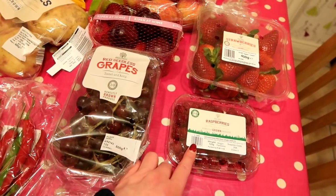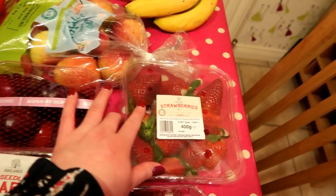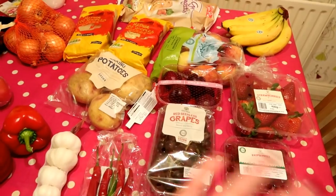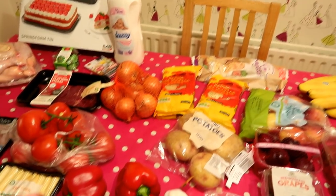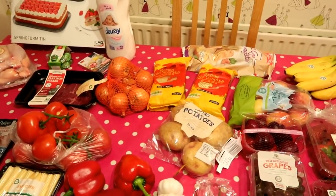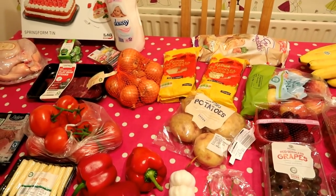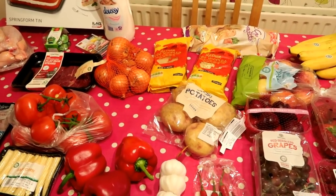Then usual grapes, I think they were 1.59. Raspberries, they probably would have been over, no, they were 1.79 for that size. These strawberries, £2.50. I may use some of those on the, no, I won't use them on the pavlova. They're all for lunches. Pavlova isn't away until Sunday. So people do ask sometimes about a weekly shop. This is mainly what I will use during the week, but I like food really fresh, so usually I'll pop in and do other little top-ups and all the rest when I'm getting milk and things like that.